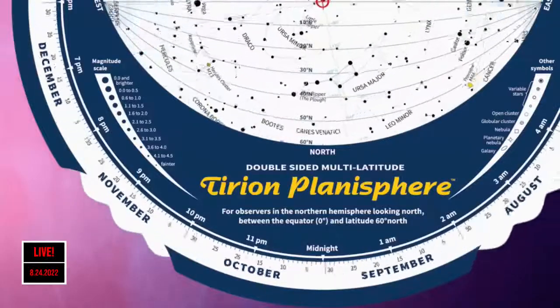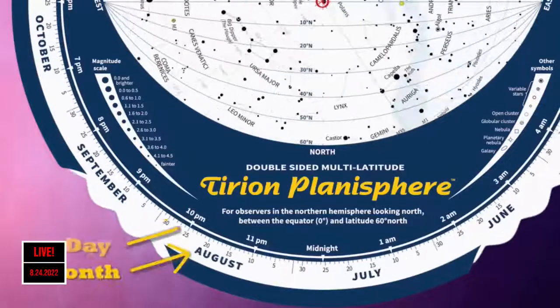This planisphere is for anyone in the Northern Hemisphere up to 60 degrees latitude north. A planisphere works by aligning the month, day, and time to show what's in the night sky at any time of the night throughout the year. One side shows the northern half of the sky, while the other side shows the southern half of the sky.